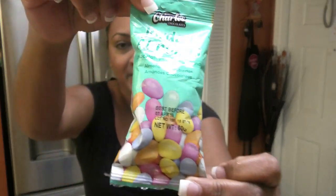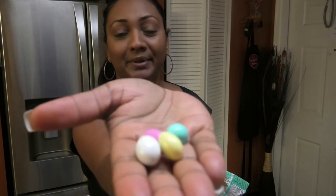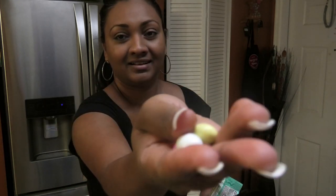And it's really delicious. So guys, next we have a packet of Jordan almonds. Now these are almonds that are covered in chocolate and then covered in a candy coating. They look like little birds' eggs. And they're great for weddings and for Easter.